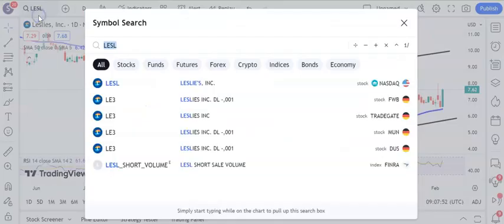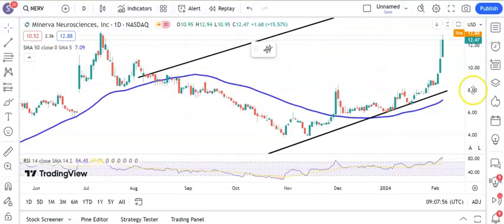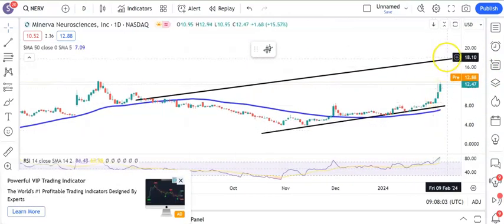On to Minerva, and here, a good looking setup at the moment with the break higher within that rising trend channel from August. Three very strong sessions this week. Top of the channel there heading towards as high as $17.50. We're looking for that by the end of this month. And obviously the more time we spend above the old resistance on the way down around $11, the better for this particular situation. That also ties in with yesterday's support at $10.95.